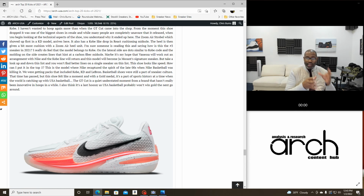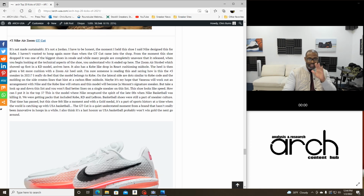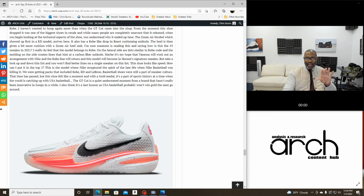It only released during the time that the Olympics were going on this year, or 2021, last year, right? But it's a model that incorporates more tech than any basketball shoe from Nike outside of maybe the KD. But here's the interesting thing. It's sold out everywhere.